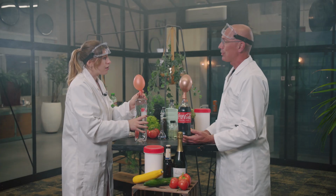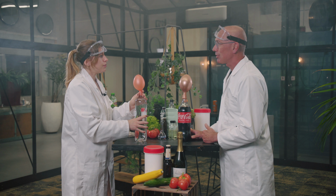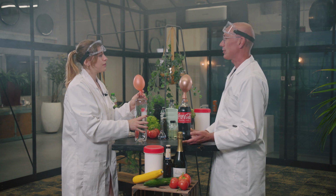Will we sell the CO2 in this balloon, or will we sell the machines that capture the CO2? Now, we are experts in developing and producing machines. So we will sell these machines to customers and they will use them to capture CO2 and then store it away or reuse it. So we take one challenge at a time.